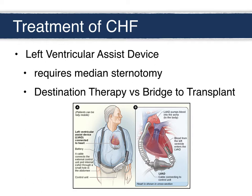The LVAD has to be powered. Okay, that pump has to be powered. So that power, if you notice on B, there's a little cable connecting from the pump to the control unit. It's kind of going down. And you can see how that cable goes through the abdomen and then to a system controller or control unit on the outside. And that control unit is powered by batteries.